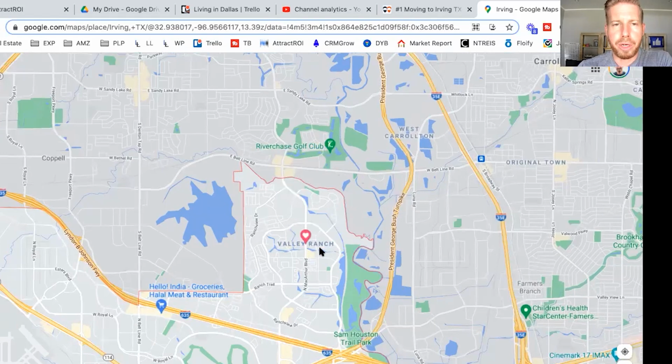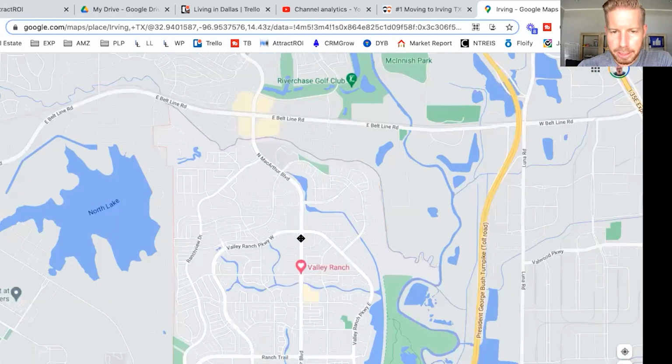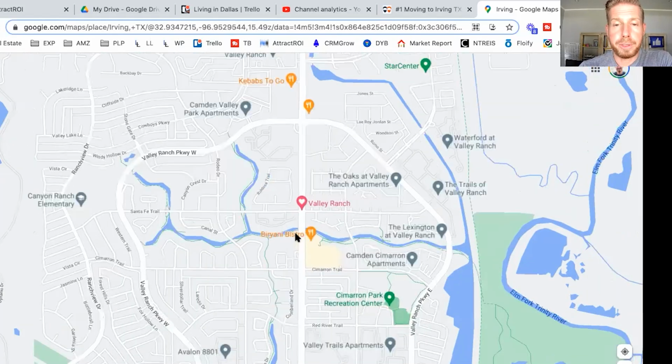So really a lot going on in Valley Ranch. It's a great spot, some really beautiful homes. You'll like them, I believe, when we go check it out. And we should go check it out right now. So let's jump in the car and go cruise around Valley Ranch.